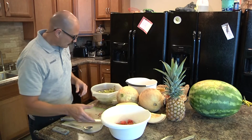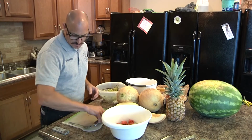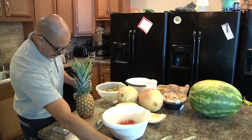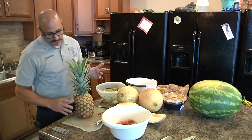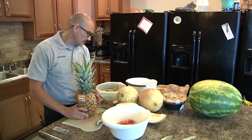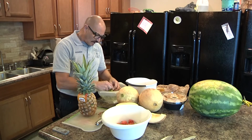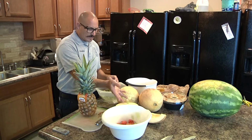Okay, moving on. So one last thing I wanted to show you, and so, pineapple. Pineapple is excellent, and nothing gets sweeter than Mother Nature when it comes to the natural sugars in fruits. Pineapple and strawberries are some of the sweetest available, peaches, things like that.